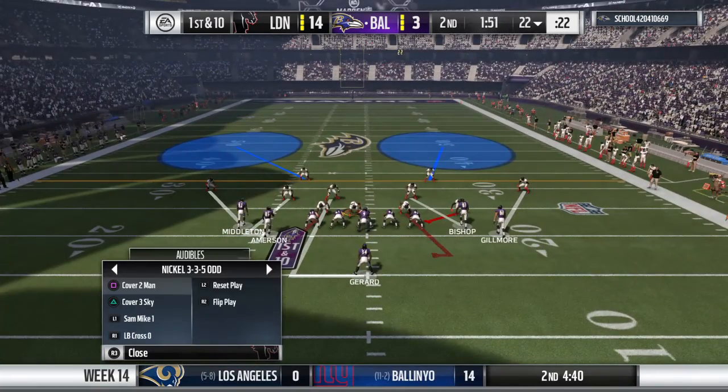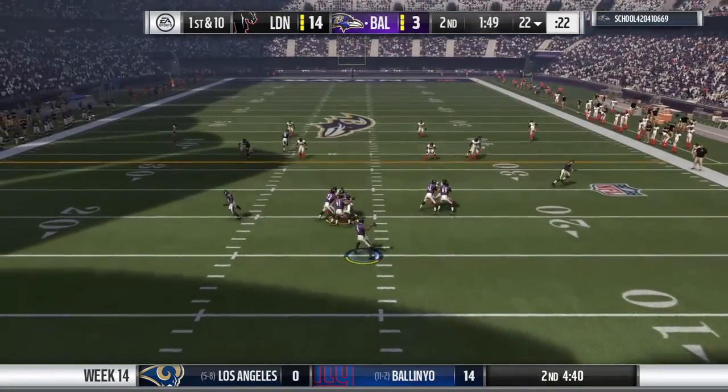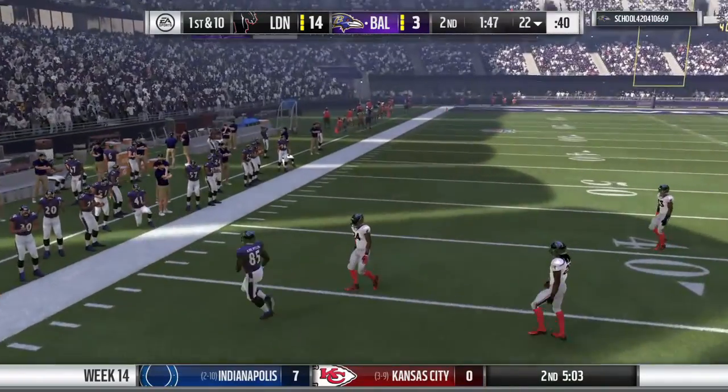I thought you were going to say they need to have no memory, but remember the good part, forget the bad. I like that even better. And his throw's going to be incomplete.